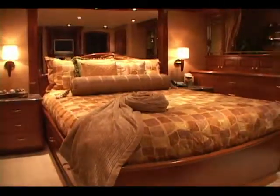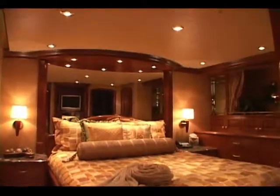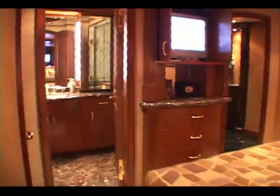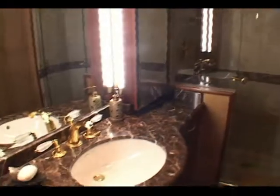Moving aft to the port side, the guest stateroom features a queen bed. It has a full entertainment center with a TV. The ensuite bathroom has a shower and is finished in marble.